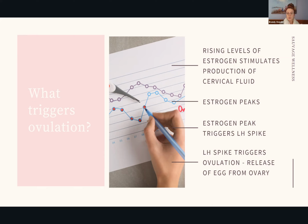As the eggs are maturing and creating estrogen, eventually they will reach a maturation point and estrogen will peak. That peak in estrogen will trigger a spike in luteinizing hormone, or LH. This is what people are trying to detect with those ovulation strips, the LH spike. But ovulation strips can provide multiple LH high readings in one cycle. So we really need to be cycle tracking to make sure that that LH spike lines up with cervical fluid and temperature, because the LH strips on their own can be less reliable.